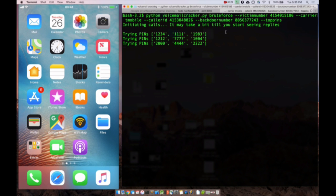And the last option is top pins. So I'm trying, based on the prior research, the top 20 most common pins. Of course, the pin is 1983, that's the DEF CON theme.